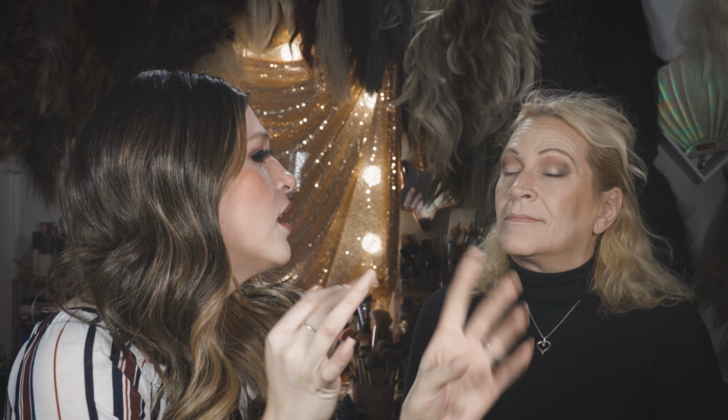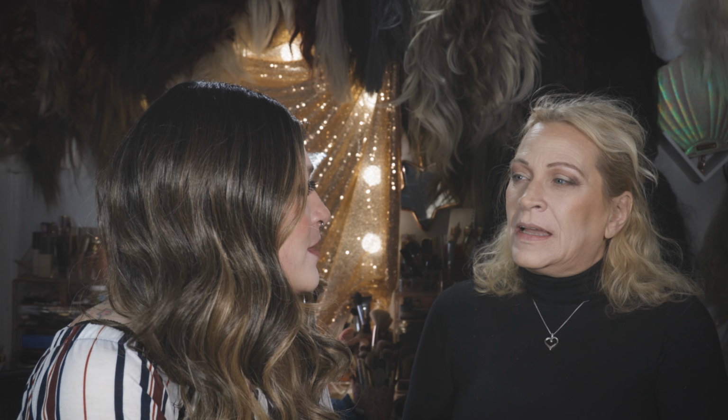Now we're going to do her eyeliner, mascara, and another thing we're going to try out that we've been talking about: magnetic lashes. Well, so this is the thing. I think you'll be fine with magnetic lashes because you just have to draw a line on your eye, and then you just pop them on.